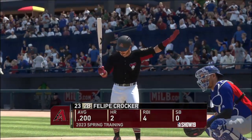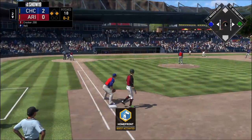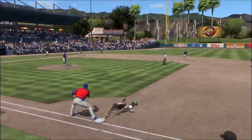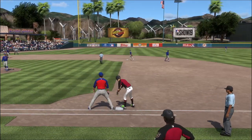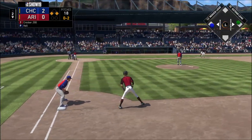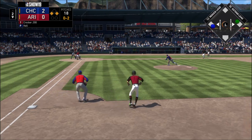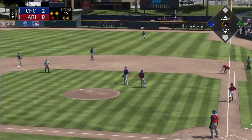So coming to the plate, Felipe Crocker. He'll get to take his first cuts here. Felipe Crocker. And prior to the 0-2, a move to first. A dive, but he's back. Runners at the corners here, nobody out. Soft liner to the right side, but this is speared by the first baseman.